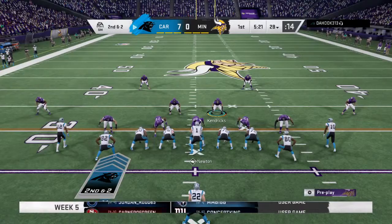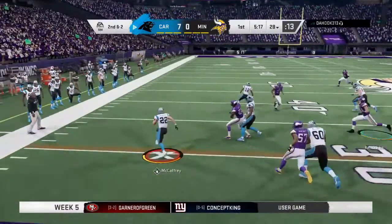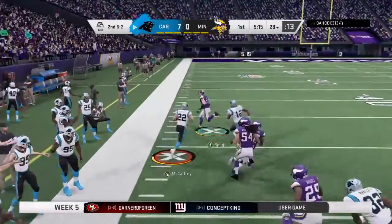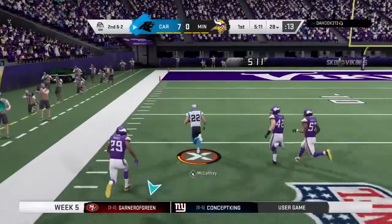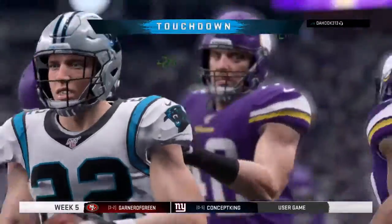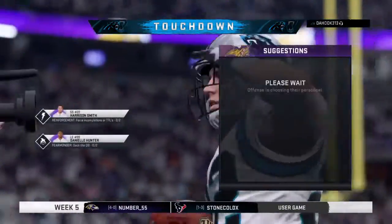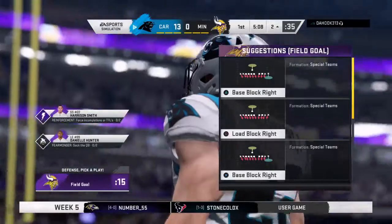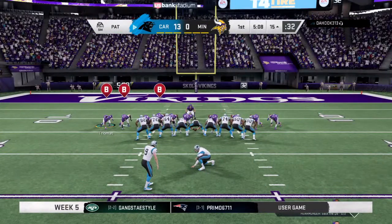6 guys. Check 6 guys. Newton going to hand it off to McCaffrey. He finds an opening past the 40. Defenders giving chase, but I don't think they're going to get there. Touchdown, Carolina. Christian McCaffrey, his 4th touchdown on the year. And the Panthers strike quickly here for 6 points.